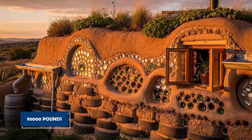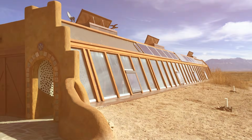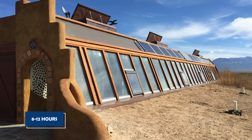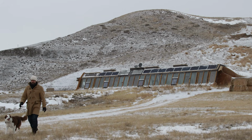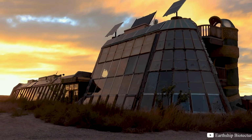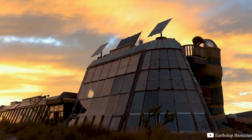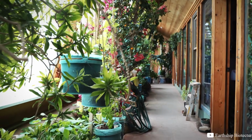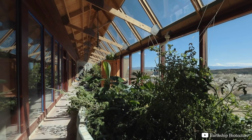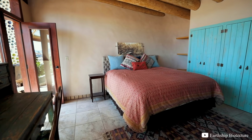95,000 pounds of compacted earth and rubber absorbs solar energy through the south-facing glass during the day. That energy moves through 30 inches of dense mass so slowly that it does not reach the interior surface until 8 to 12 hours after it entered the wall. In winter, the day's solar gain arrives inside the house at midnight, exactly when the outside temperature has bottomed out and the occupants need warmth most. In summer, the same delay works in reverse. Cool night air charges the exterior, and the interior stays cool through the hottest afternoon hours.